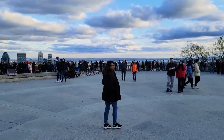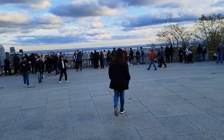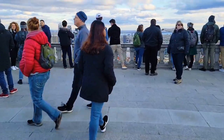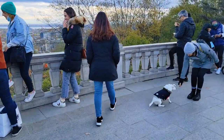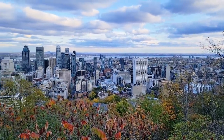So, as it is known, the name of the island of Montreal is taken from Mont Royal, which is a rock hill. The hill has three peaks, and this is one of them, in front of the Montreal Observatory. From this point, it gives you an amazing aerial view of downtown Montreal and the skyline as well.